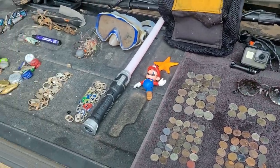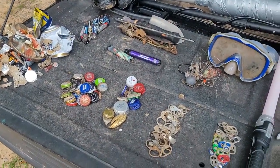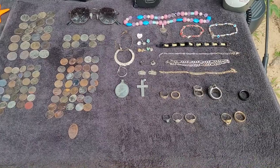So there it is, folks. There's all the trash. And there's all the treasure.